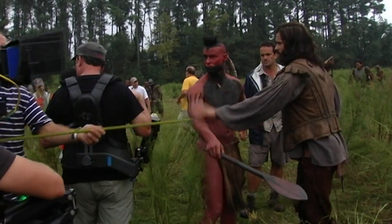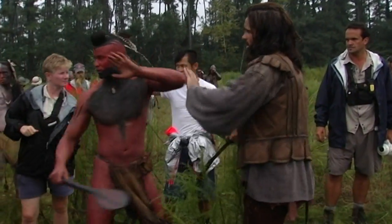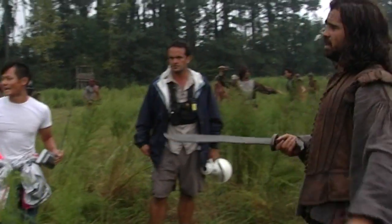So when I have him and I start pushing you, Jimmy, when I start pushing you back that way, then you start going even more than I'm actually pushing you. You know, give yourself a couple of yards. Yeah. Background.